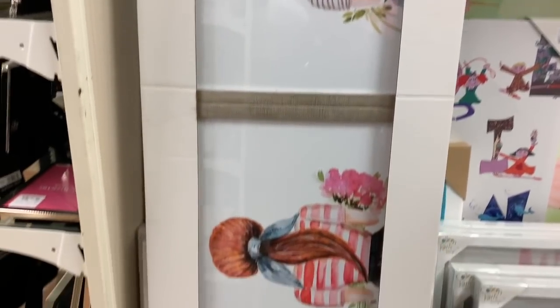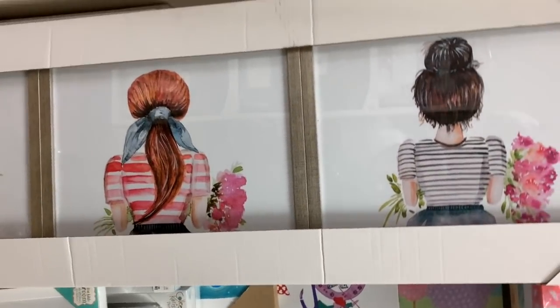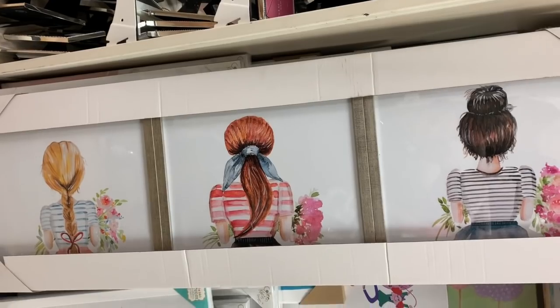This right here is $40 and it's a three-piece. If you have a teenage girl, this would be very, very cute.